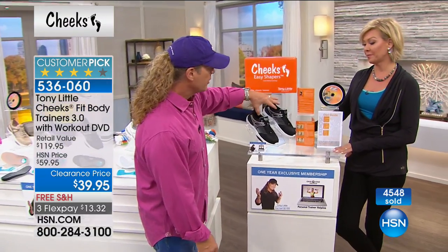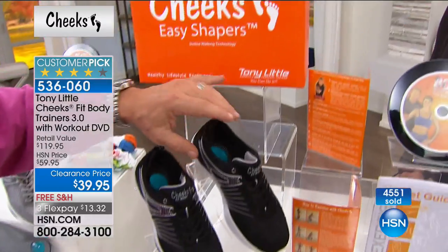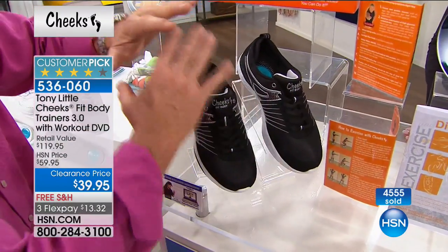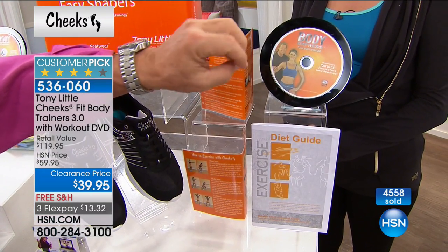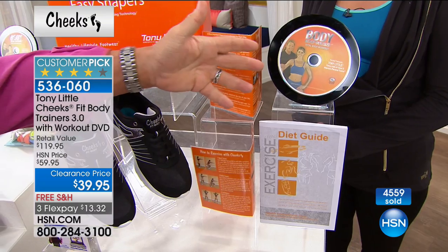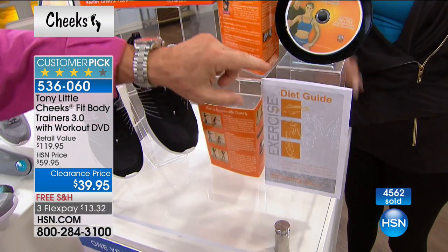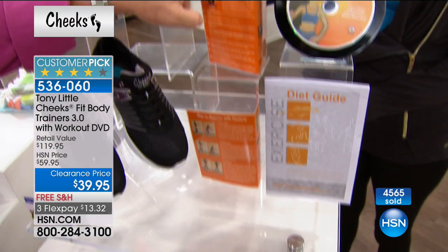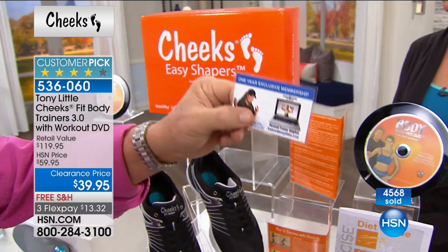But let me explain. You're getting a pair of technology trainers. You're getting a pair of Fitbody trainers. You're getting a pair of shoes that have technology and comfort like no other shoes out there. You're getting a workout DVD with me. Beginner level, intermediate level, advanced level. This is what I went into the Fitness Hall of Fame for, right? Yeah, in 2006. You do amazing videos. Well, thanks. A diet nutrition guide, exercise guide, 10 most important steps to losing weight the right way.